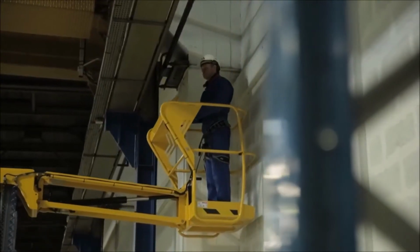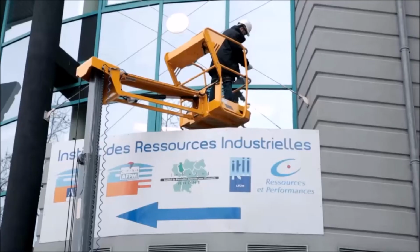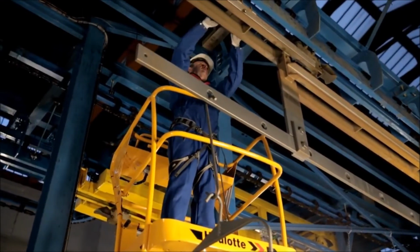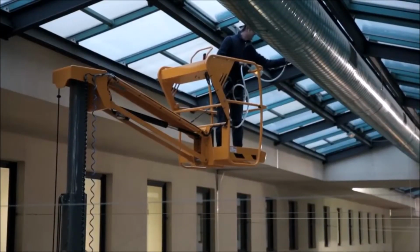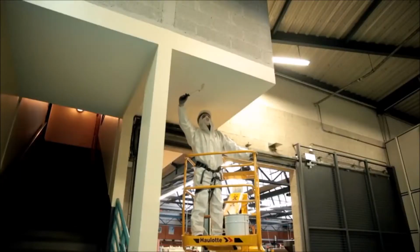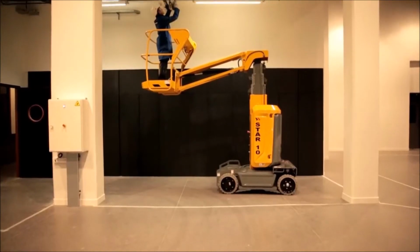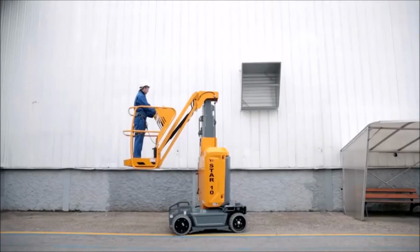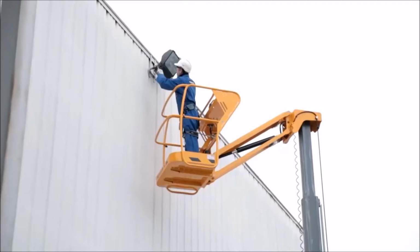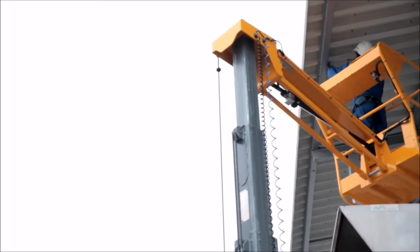The Star 810 range is specifically designed to respond to a wide array of indoor applications, such as cleaning and maintenance jobs, as well as for finishing and fitting work such as electricity, plumbing, painting, HVAC, fire prevention systems inspections, etc. At the same time, for outdoor applications, it is useful for lighting, signage, and a variety of repair or installation jobs.